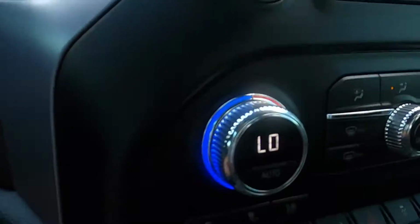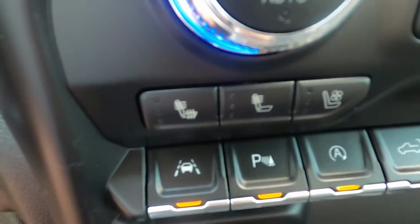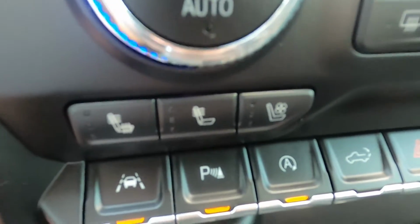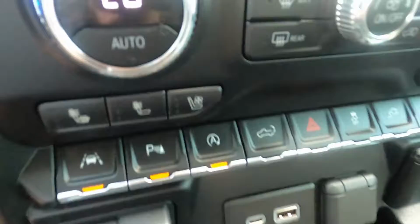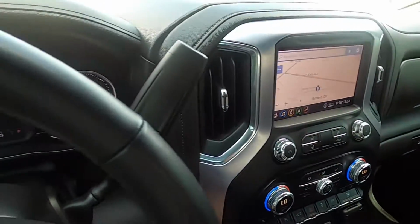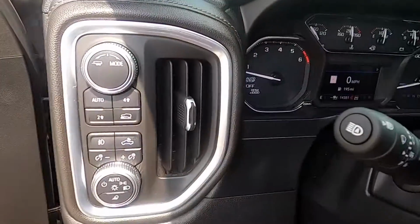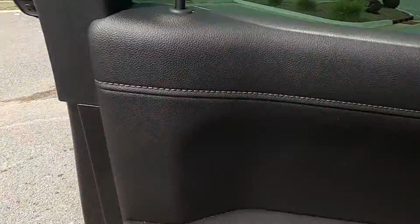I did fail to mention that we have two settings for the heated seats, whereas you can have the entire seat heated or just the backrest, which is super nice if you don't want your butt toasted too. It does have ventilated seats as well to keep you nice and cool in the summertime. So this truck has tons of options, all the creature comforts you could ever want. This is like the ultimate long distance towing truck, if you ask me.